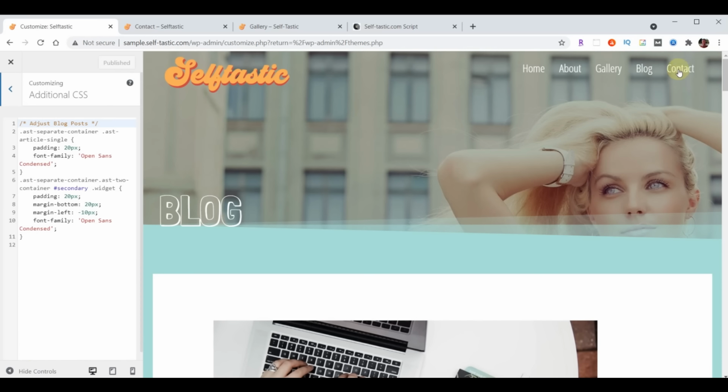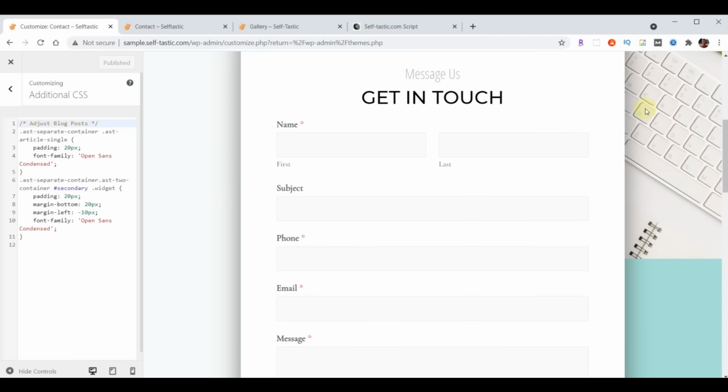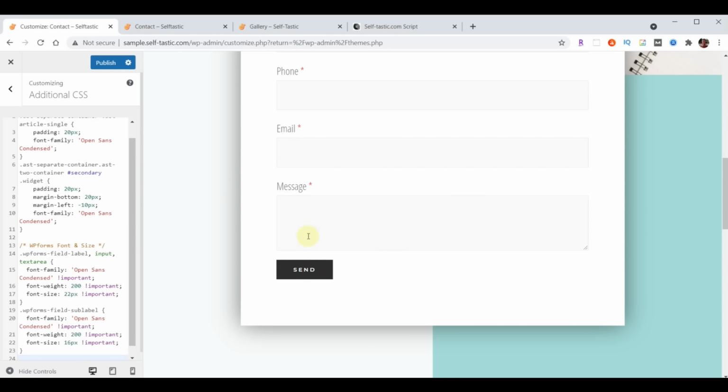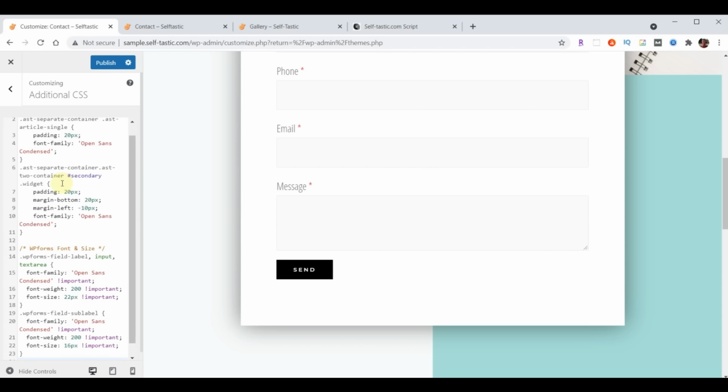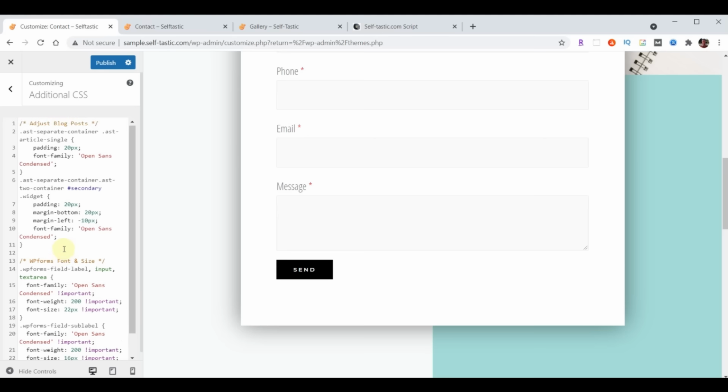Let's click on Contact over here so we can actually see this working. And that's what it looks like right now. Down below this, let's hit a couple extra lines, paste that in, and look at that. It changed everything up just a little bit. Again, I'm not going to try to teach you CSS, but you can look in here and see that some of these things can be changed and get a little bit more flexibility if you like.